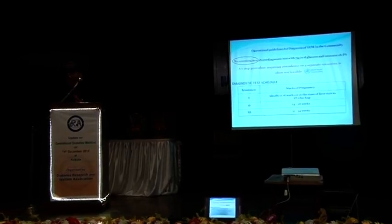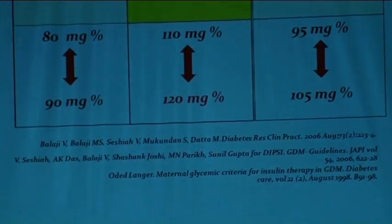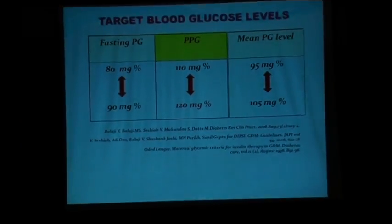the gestational diabetes by the DIPSI criteria at the first visit to antenatal checkup. In the second trimester, 24 to 28 weeks should be the time when the woman should be retested for gestational diabetes. And 32 to 34 weeks is the third time when she should be tested as per the DIPSI criteria. Target blood glucose level should be fasting plasma glucose between 80 to 90, postprandial glucose should be between 120 to 120, and mean plasma glucose should be 95 to 105.